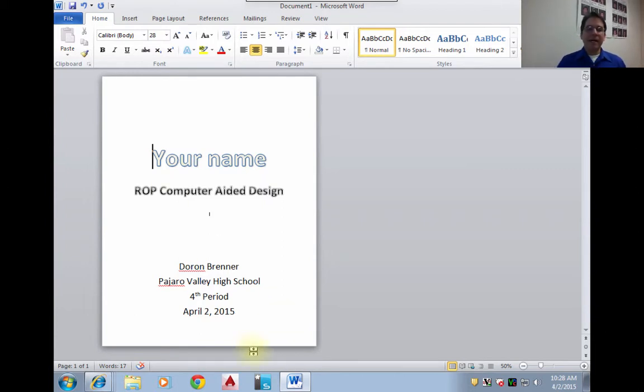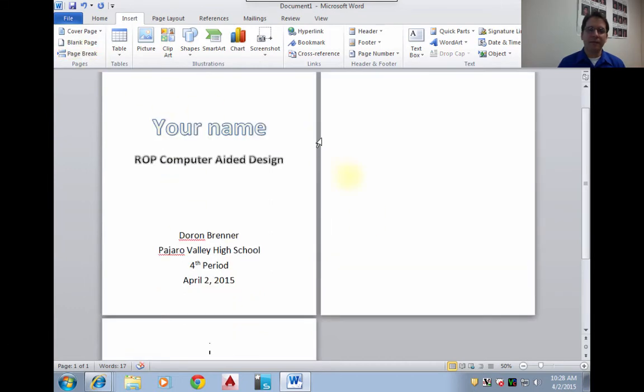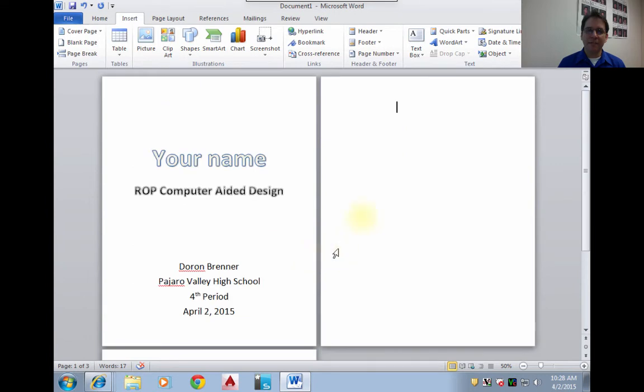Okay, so now we're at the end of this page, and we want to go on to the next page. There's two ways you can do that. You can just keep hitting enter till you go on to the next page, or the much better way of doing that is you go to insert here, and I'm going to click on page break. Everybody see that? So I'm at the end of my date, which is my last line. I'm going to do page break. And that brings me to my second page over here. You go to insert, page break. Page break. Yep.